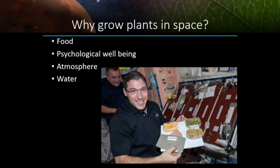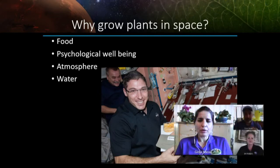And so the addition of fresh vegetables, fresh produce to that diet can be really beneficial from a morale standpoint, and that goes to the next point, the psychological well-being, but it can also be really important for nutrition and for variety and flavor. And as we go farther and stay longer, the quality of that packaged food, the vitamins, the nutritional quality can degrade. So we're looking at growing plants to supplement that packaged diet to make sure that the astronauts stay healthy. And the psychological well-being is really important as well. When you're living far away from Earth in this stressful environment where you can't go outside without a spacesuit, it might be really important to have that little piece of Earth to connect you.